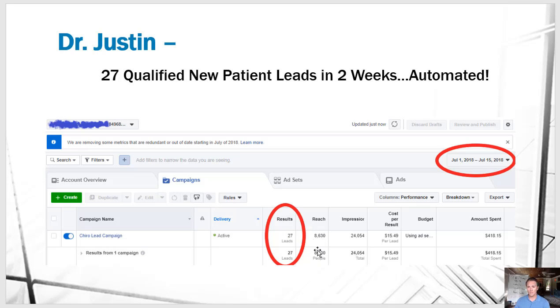Now here's the cool part. Not only does he get people signing up for his offer for $15. He's paying $15 for someone to say, hey, I want this offer, and in exchange they're giving a name, email, and phone number. So that's going to allow him to now plug them into his other forms of marketing, like email and text message marketing, if you were to choose. And now he's got free marketing, free traffic. So he's able to continue to contact these people over and over again with this email list.